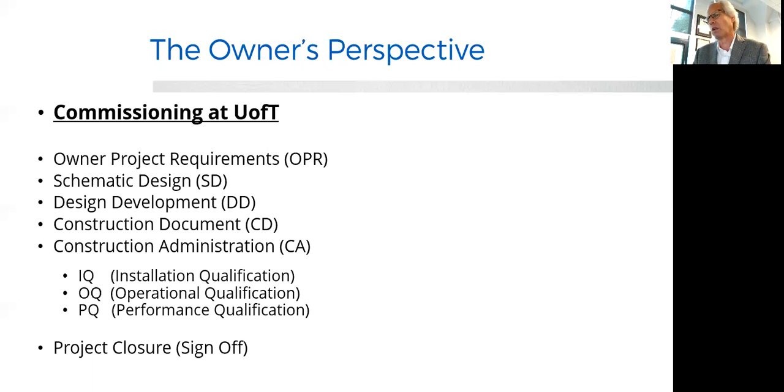At the end, we have project closure and formal sign off. Sign off comes from my desk. I review all the commissioning documents and all the deficiencies, and the deficiencies must be closed before I sign that document. You can ask John, but I hold documents until I get my O&M manuals, my balancing reports, architectural drawings, mechanical drawings, everything before the sign off, because obviously if I don't have that, I don't have a finished project.